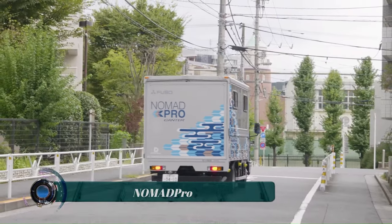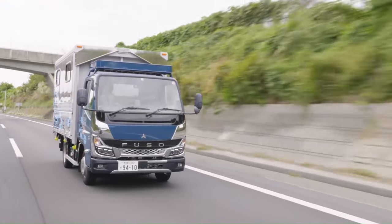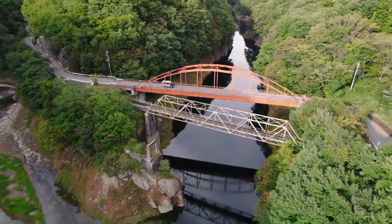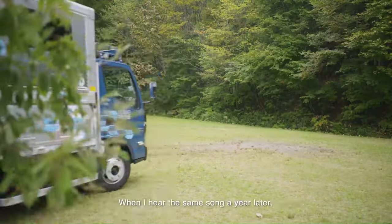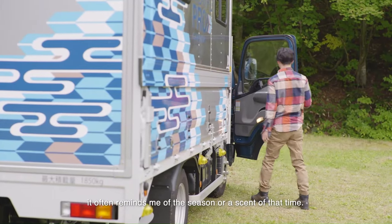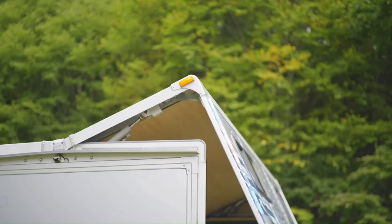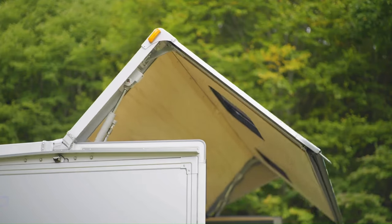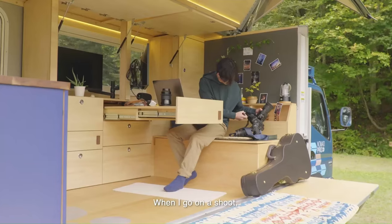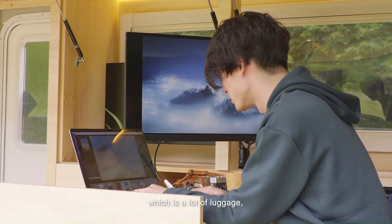The NOMADPro is a concept truck from Mitsubishi Fuso Truck and Bus Corporation that redefines remote work by offering a mobile office and living space in one vehicle. It is based on the versatile Canter chassis and features a stylish fit-for-purpose design that allows users to work and relax in comfort and style. The NOMADPro is based on the Mitsubishi Canter truck chassis, and it features a variety of amenities that make it ideal for both work and leisure.